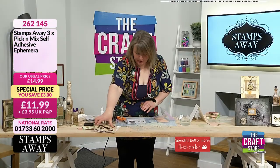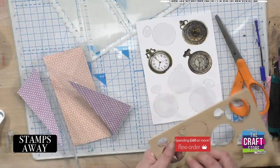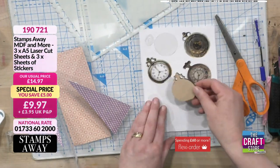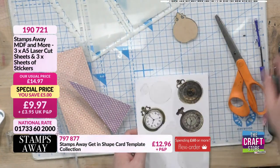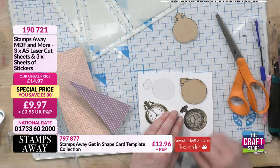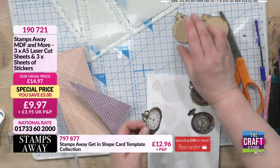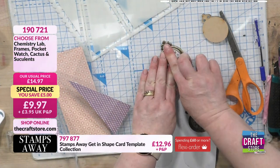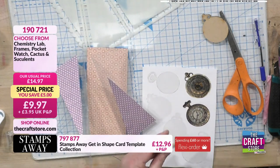Right, let's do a pocket watch to go on here. Now this is a clever idea, we're using them with the MDF. Right, so you'll see that that's the perfect watch to go on that piece of MDF. Lost one of mine, I should think. That goes with that one. So perfect. All you do is peel them off and stick them on. Oh, that couldn't be simpler. Okay, and I'm going to put that on that bottom corner there.